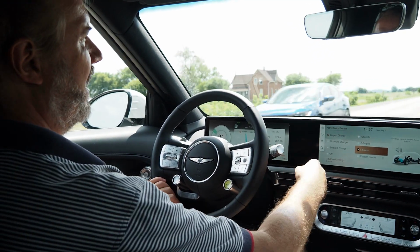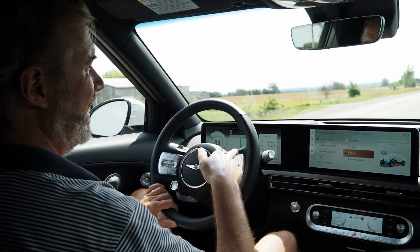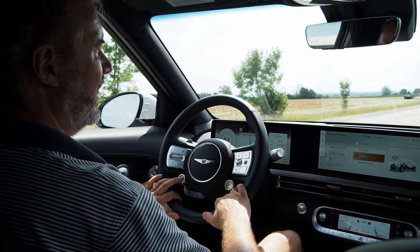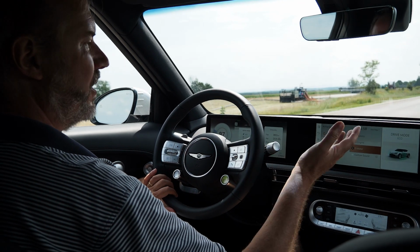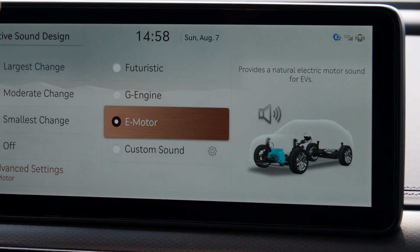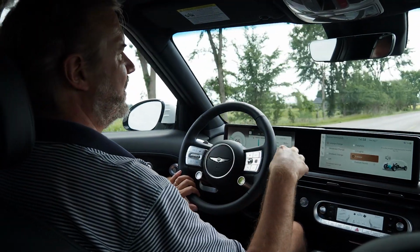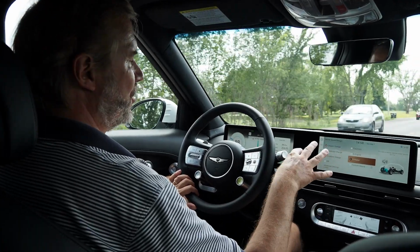You can also modulate the sound. Right now we're in sport mode. We're gonna switch back to eco, and you will see that the volume goes down. There you go. Not by much, but definitely much quieter in eco mode. So the sounds are much more aggressive in sport mode. That's about it. We wanted to show you that.